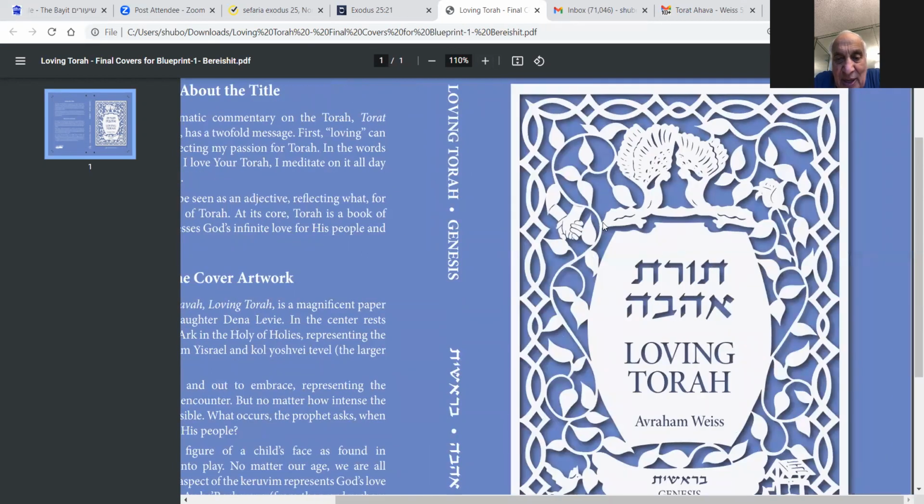Again, this is a paper cut, but we don't have the ark here, unless you want to see where it says Loving Torah is the ark. Obviously, it's not a good duplicate, but you can see the cherubim are planted on top of some kind of base. That's the plate. And then it has wings. Can you see the wings? And then it has faces. And so I want to offer an interpretation of what this is as we're looking at this.